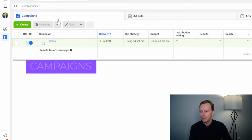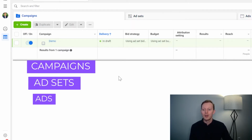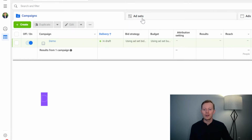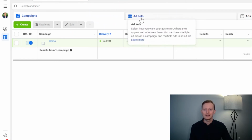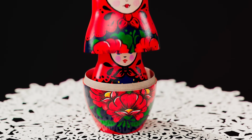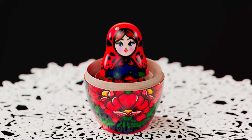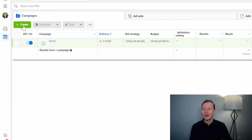We have campaign, ad set, and then over here, really tiny in the corner of the screen, is ads. So campaign, this houses all the ad sets. Ad sets hold all the ads. It's kind of like if you know those Russian dolls, the biggest doll is going to be the campaign, the smallest doll is going to be ads. That's an interesting analogy. But anyway, for campaigns, this is where we pick the objective for Facebook.